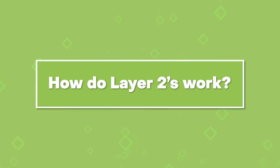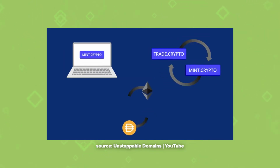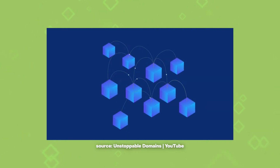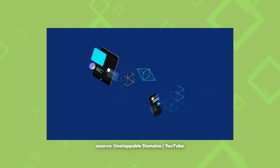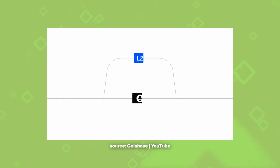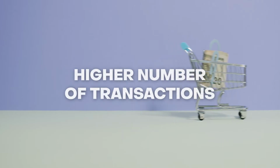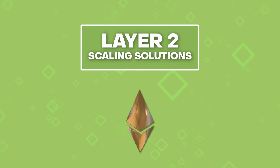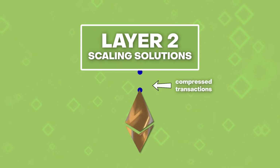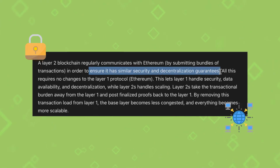How do Layer 2s work? Layer 2 solutions usually execute transactions outside of their underlying network. Once done, they send back compressed forms of the transactions to the network. In this way, Layer 2 performs the execution part, while Layer 1 performs the security and final data storage. Many Layer 2s can run simultaneously on top of Ethereum. This means that you can have a much higher number of transactions running per second. Layer 2 scaling solutions send compressed forms of the transactions back to Ethereum on a regular basis. In turn, Ethereum assures the transaction's security and decentralization.